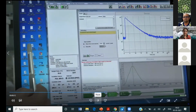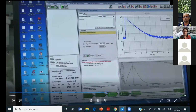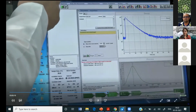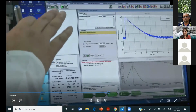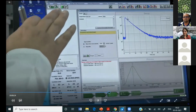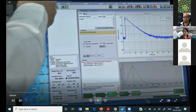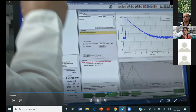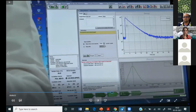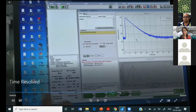On the x-axis, you have the time in nanoseconds, and on the y-axis, you have the counts. So the way the decays are counted is, if you look at the peak of the decay, we say that the decay should be counted up till the point that we have 10,000 counts at the peak. The peak is where she is having her cursor. So once the amplitude, that means the y-axis counts, reach 10,000, the decay will stop. Okay, I will fast forward again.